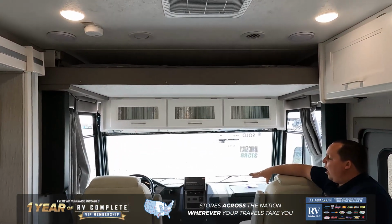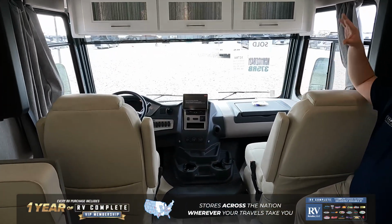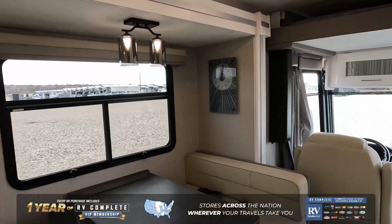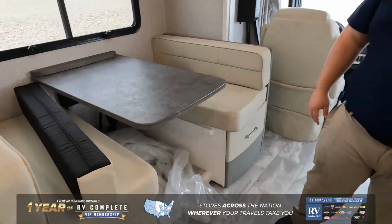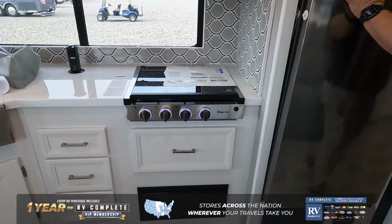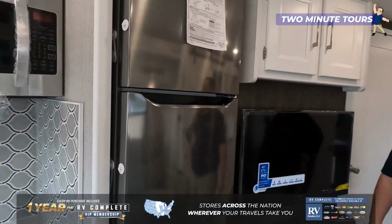Right up here is your driver cockpit area, and you do have a bunk over the cab. Your dinette's right here, and it drops down to make a bed. And then right over here, we have a beautiful kitchen. Nice solid surface countertops, very nice backsplash here, and an LG residential refrigerator.